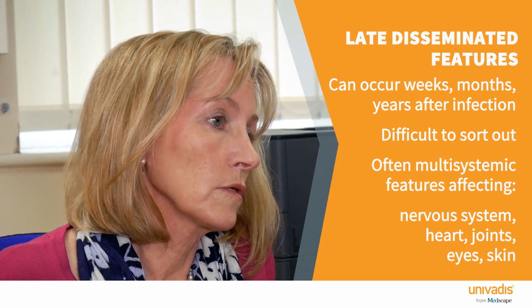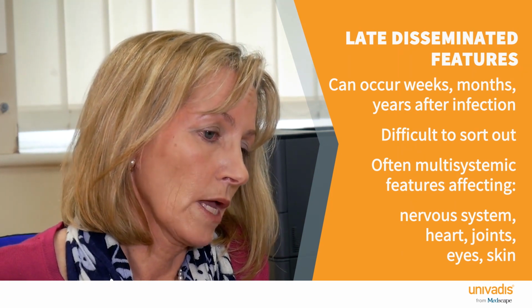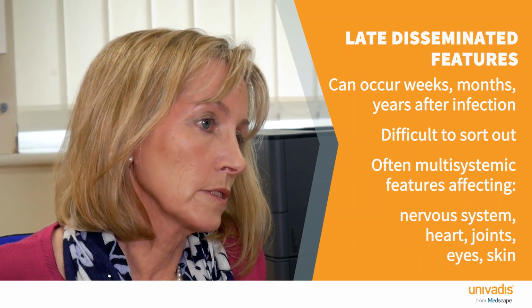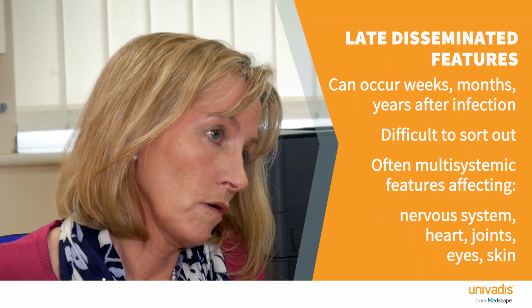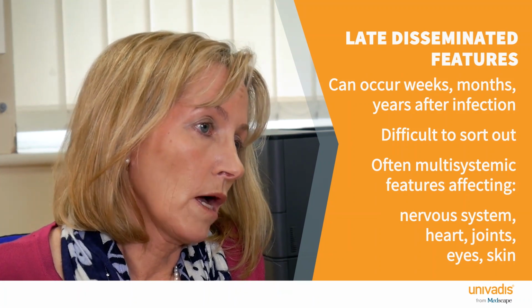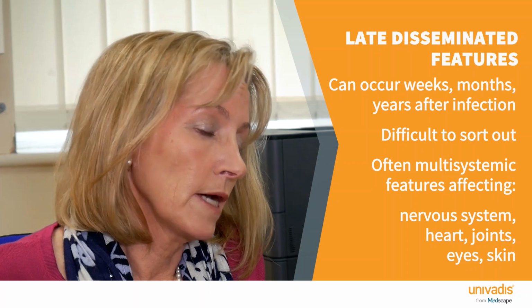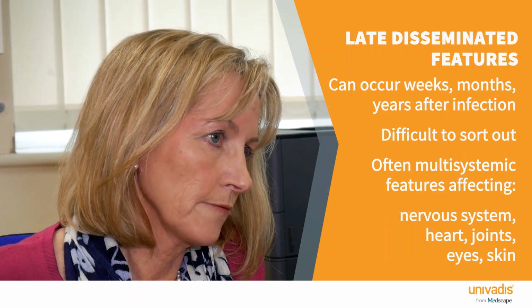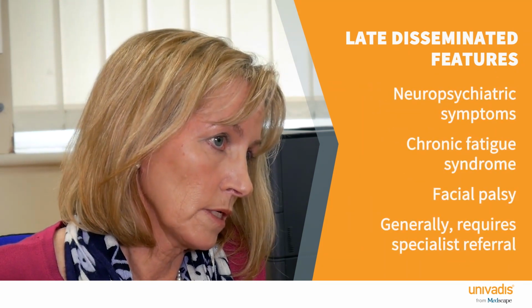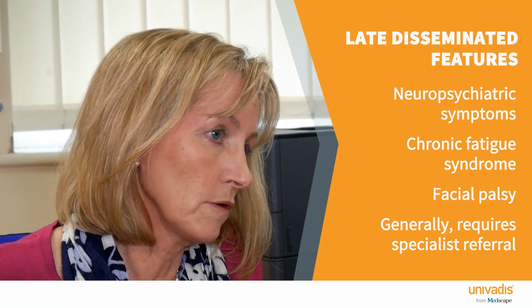And this could occur weeks, months, or even years after the initial infection, and can result in multisystemic symptoms, which might affect the nervous system, the heart, joints, eyes, skin. And at that stage, it might be very difficult to diagnose because there are so many different symptoms involved. It can also cause neuropsychiatric symptoms. It could be misdiagnosed as chronic fatigue syndrome.